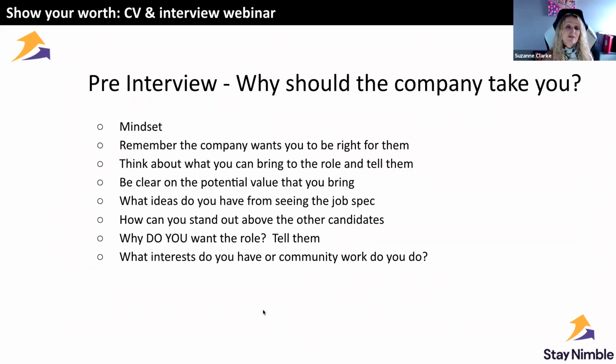And I say mindset on this bullet point, because before you go to the interview, please remember that the company does want you to be right for them. Reiterate, they don't want to waste their time. So please maintain a real positive approach to this, that yes, you are the right person, you can be the right person. There's an expression, whether you think you can or whether you think you can't, you're right. And it's so true. Please don't at any time think, oh, what if they don't want me? What if I'm not quite right? Just believe that you are right from the word go.